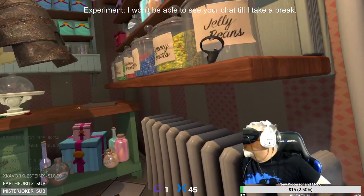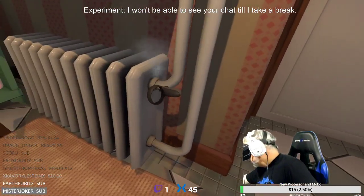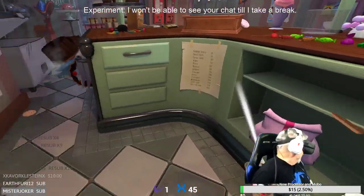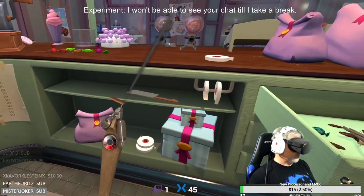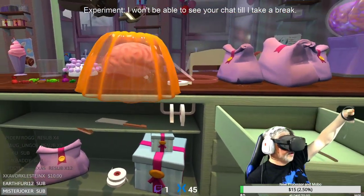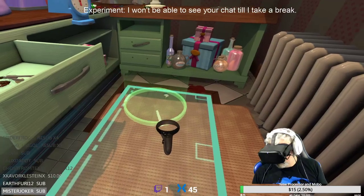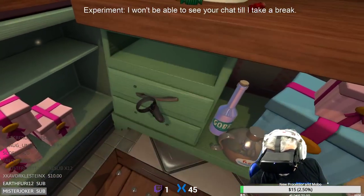Why can't I pick that up? I can't pick that up. Oh, I like the little steam coming out here. That's pretty cool. It is. That scale is very to scale. I wish I could get up on the desk. Oh, can I get in there? No. It's over here. How can you?